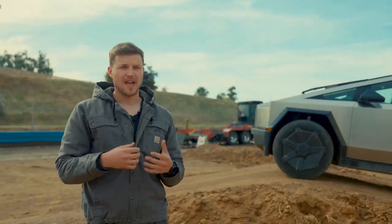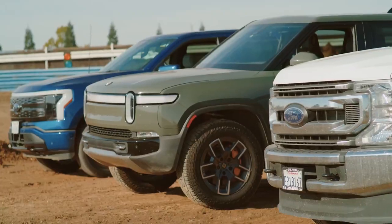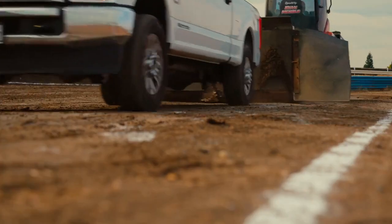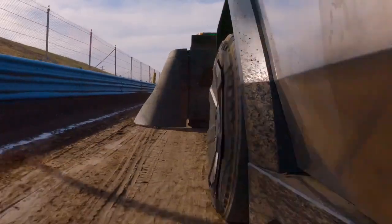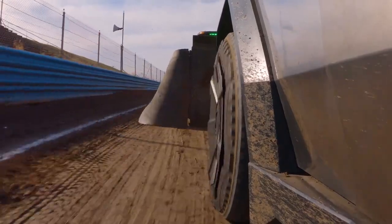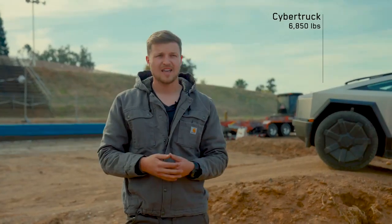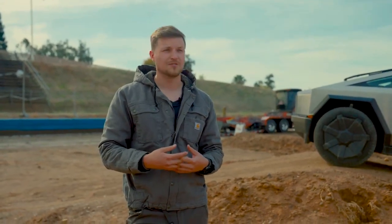In order to make this a really apples to apples comparison, we're running them as they come straight from the factory. So stock tires, they're running at a curb weight plus driver. A heavier truck in this kind of event will typically give you more momentum with the truck itself. So coming in here with a truck that's one of the lightest in this group, if not the lightest, and out pulling everybody else, really says something about the capabilities of the vehicle.